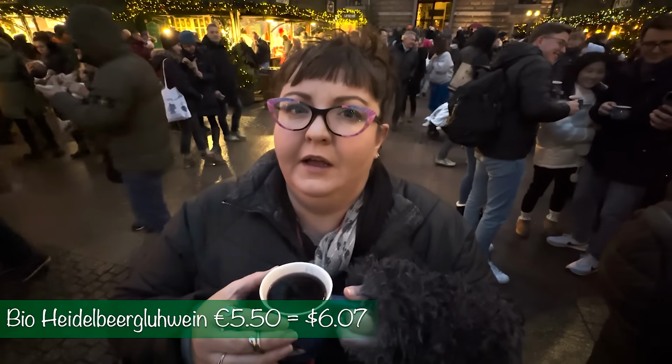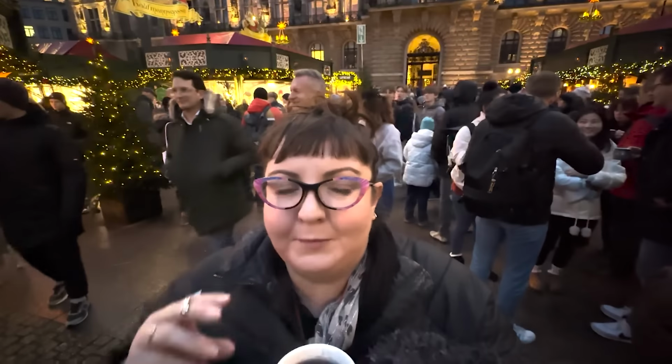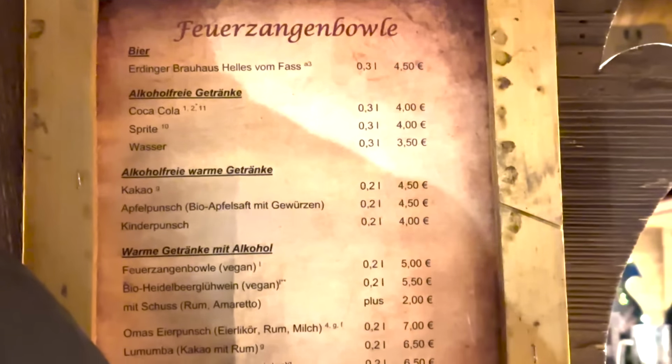Oh. It tastes like berries. The last one was more spicy. This one is sweeter and fruitier. This might be the blueberry one. I don't know. We just said Gluhwein and this is what we ended up with. There was a whole menu, but it was in German, obviously.